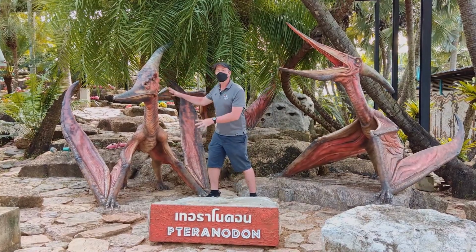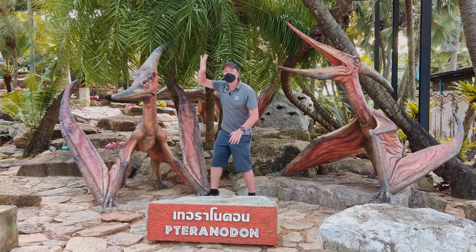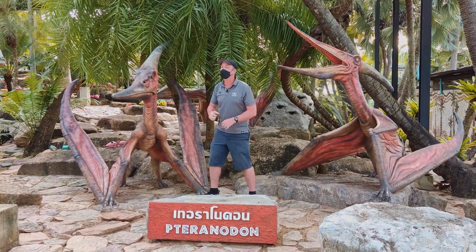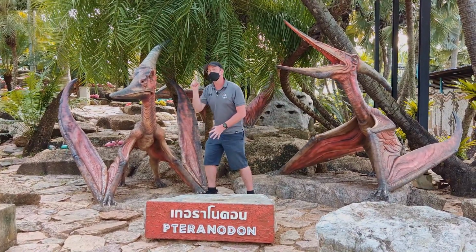Pteranodons. These are the true birds from the dinosaur periods. You would have seen these flying around coastal areas near the sea, catching fish and any small animals that they could catch. We would have included you as well.